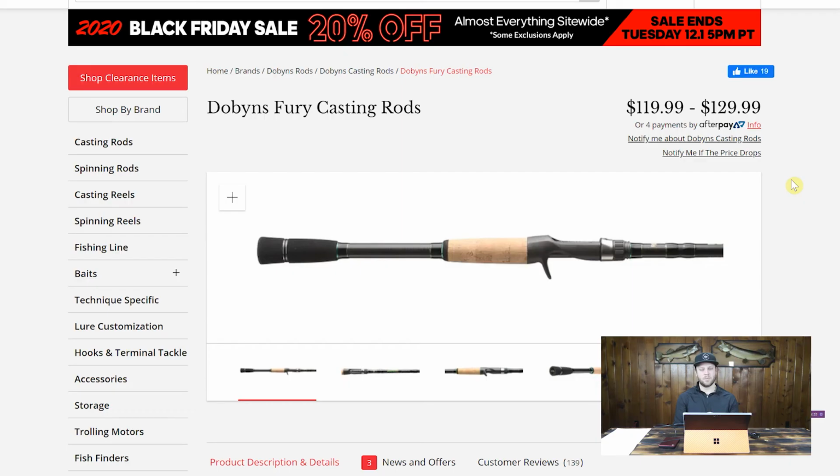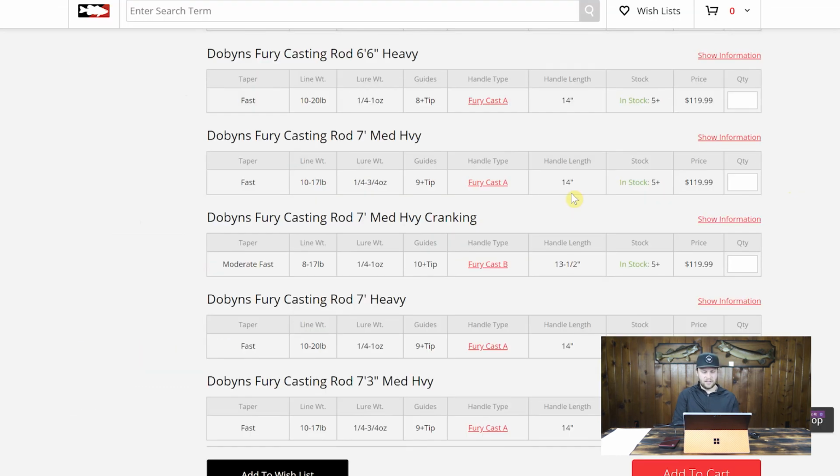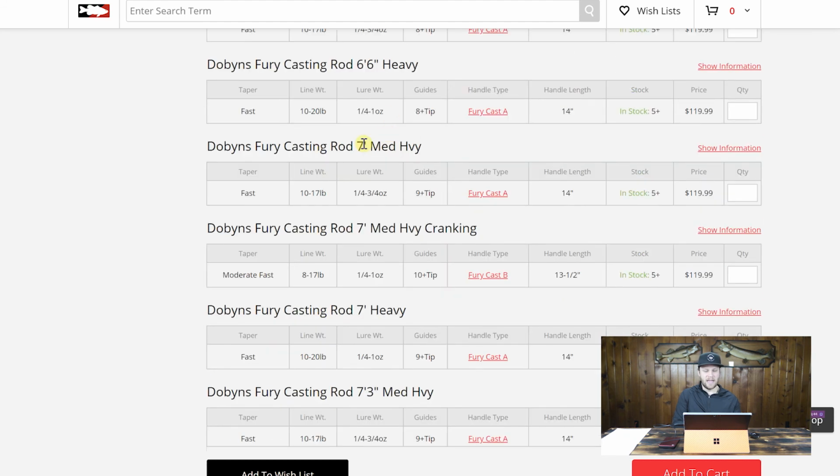Next on the list, another rod, Dobbins Fury. The Dobbins Fury rods have sort of become the standard for me. They are so good for the price. I absolutely love them. Again, in the Dobbins Fury series here, if you don't know what to get for somebody, getting a 7-foot medium heavy, fast action, is a great place to start.